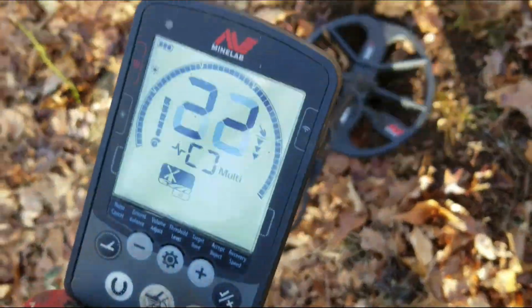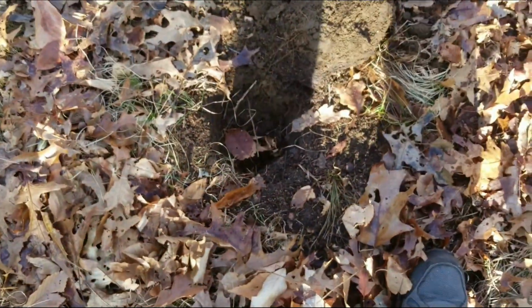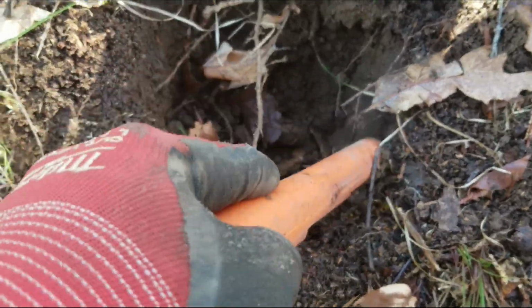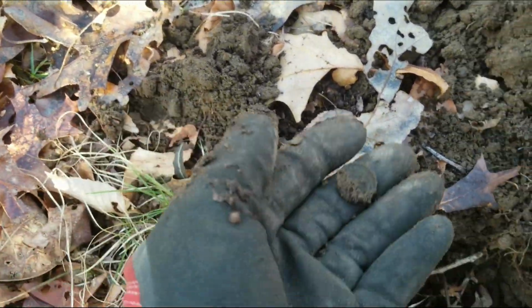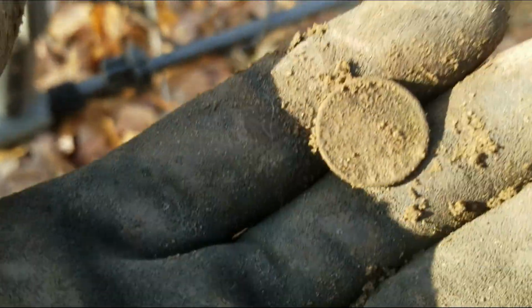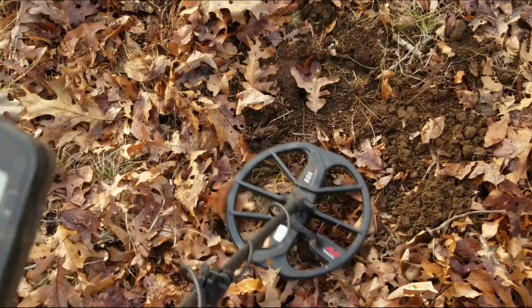Not totally sure what I got here. It was like mid-20s, then it hit the plug. Sorry, flipped the plug. Now it's at like high 20s, 30s. Sidewall. What's that all about? I love when that happens. Huh. And there it is. Looks like an Indian. Hopefully not a weedy. Why would it be hitting 30s though? That's why you check that hole again. That is a weedy. Boo. Huh. Here's that hole. No other good targets in there.